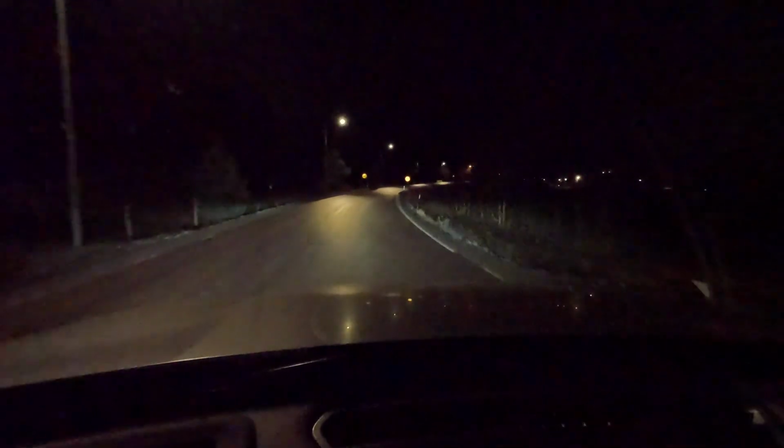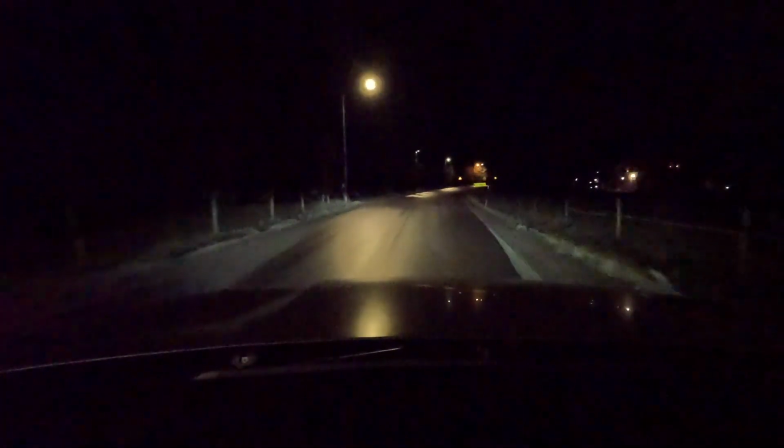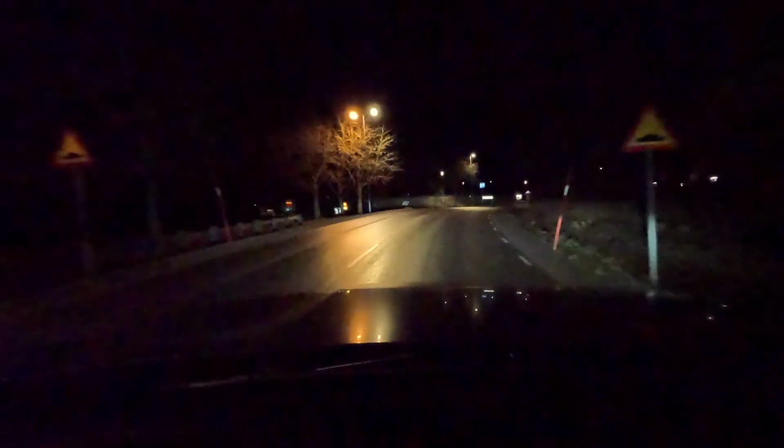And now you can also compare the light to the city lights or the street lights and the car that I meet. And again, the exposure is locked, and everything that you see represents real good what you experience in real life. So you make the judgment for yourself if you think the lights are brilliant or not.